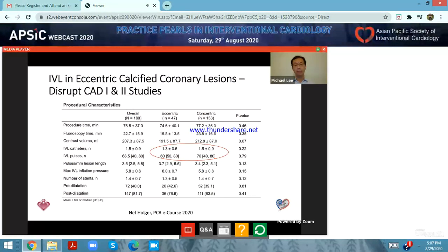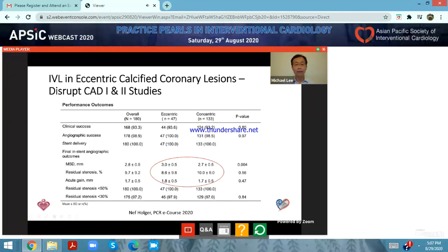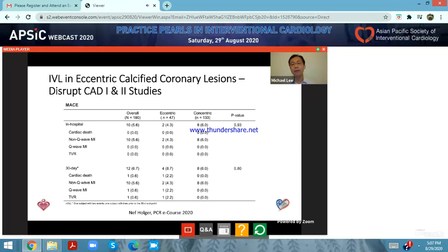However, it was just presented in the PCLE course in April that when they dug into the eccentric lesions in the Disrupt CAD 1 and 2 studies, the number of IVL catheters used and the number of pulses delivered are not much different between the eccentric and the concentric lesions. You end up with more or less similar mean stent diameter, residual stenosis, very favorable results, and very good acute gain. And the MACE rate was again very similar between the eccentric and the concentric group. So this might tell us that IVL for eccentric lesions might also be possible and equally efficacious.